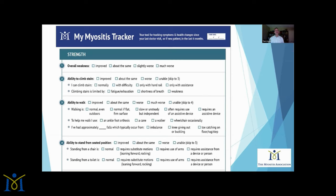Many of you are aware of TMA's initiative of this new myositis tracker, and it's a tool for improving communication between patients and their providers. And our hope is that we can use something like this in the form of an app, which everyone can download on their smartphone and can be used in further research projects.